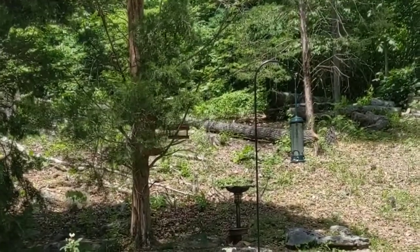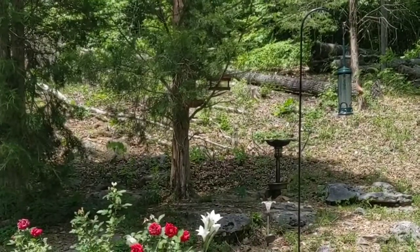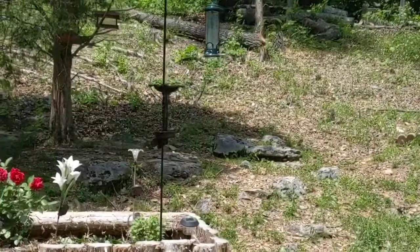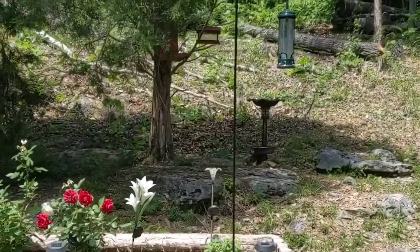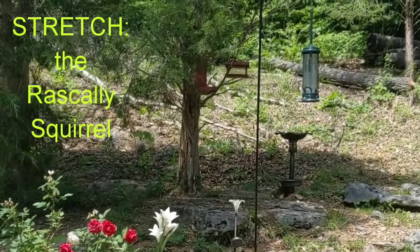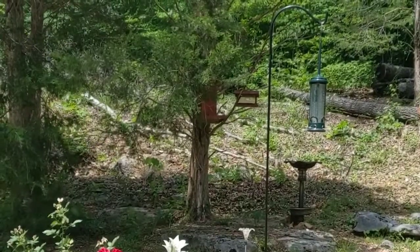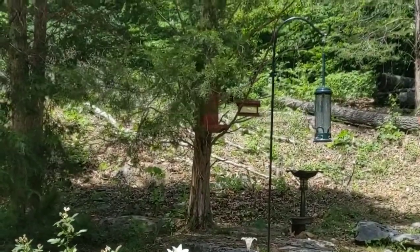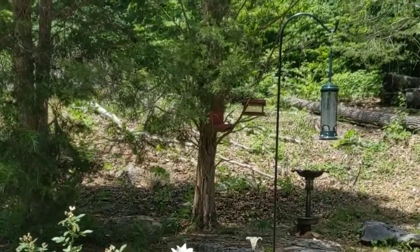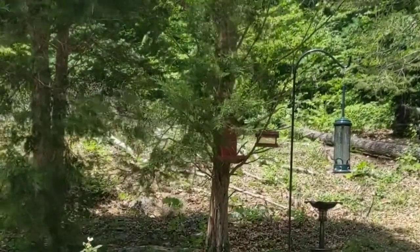Today I wanted to show y'all some footage of some rascally squirrels that we have that started out as just one squirrel that we called Stretch. And the bird feeder that you can see in the back, the red one that looks like a mini house, he would sit on the branch and stretch his paws out, and you'll see some footage of that, and eat all of our bird seed.